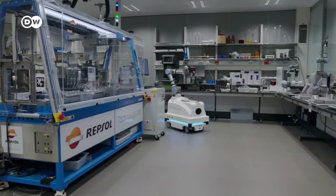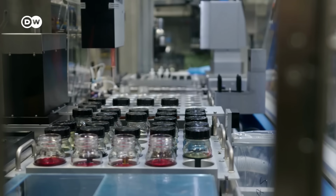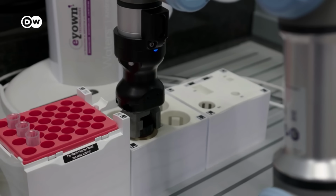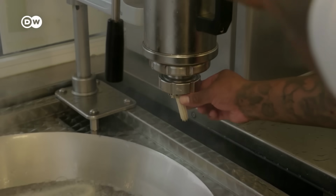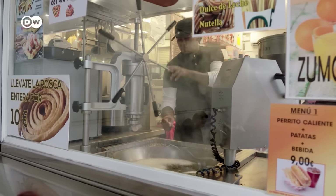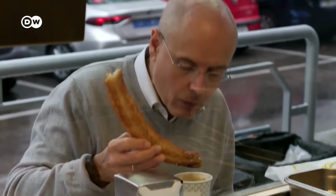In this lab south of Madrid, the fuel company Repsol is researching which raw materials other than crude oil could be used for aviation. If trees have to be cut down, for example, we can use all the material left on the ground and convert it into renewable fuels. Frying oil, though, is tried and tested. And waste oil from many a churros stand already makes its way to the recycling plant.